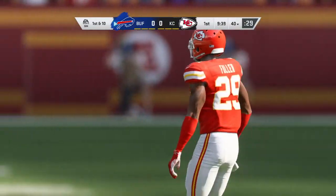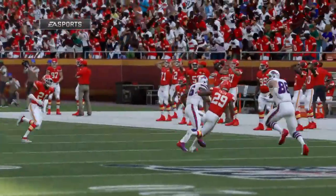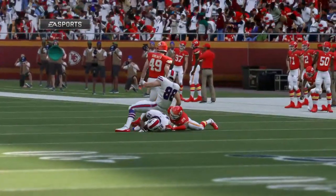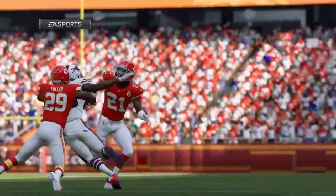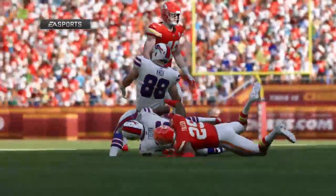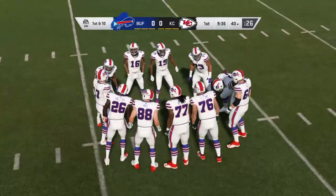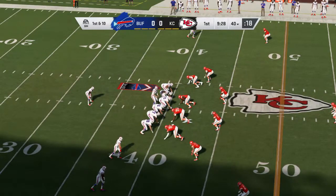Now that was pretty. They executed that curl route versus zone coverage, and that changes things a little bit because against man, it's often a tight curl, a tight, sharply run route. Against zone, you're just looking for that open spot, that dead area, so you may curl it a little bit wider just to get to that place. And usually a tight window. He fired a bullet in there for the completion. So quickly all the way up at the 40-yard line.